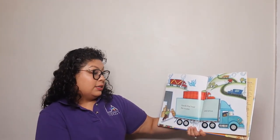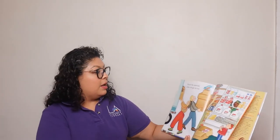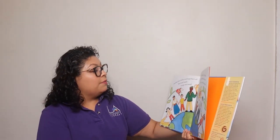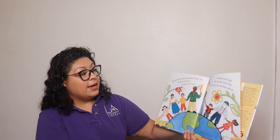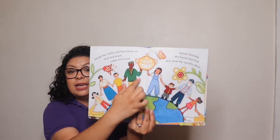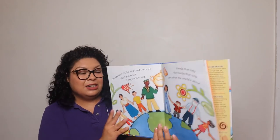Hands that load the trucks and drive, stock the shelves when things arrive. Hands that clothe the feet, heal the sick, teach large and small. Hands that help the hands that help are what the world is all about. We all work together to make something good, like cookies.